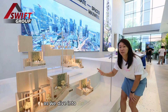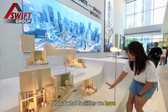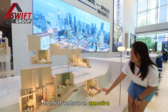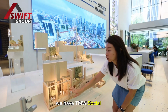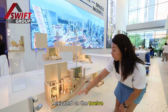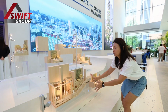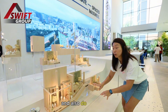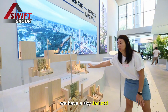As we dive into the various dissections, let me introduce a little bit about what facilities we have. On the 11, we have an executive lounge, and at level 12, it's really interesting, we have TMW Social Club, which is actually your clubhouse, elevated on the 12th floor. On 13, you can plug, work and play, which is a standing area where you can actually enjoy and also do the work. And on level 15 and 16, we have a sky jacuzzi.